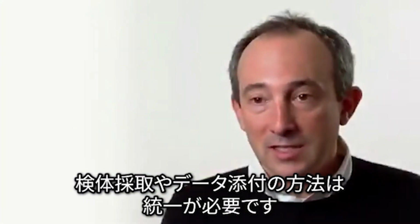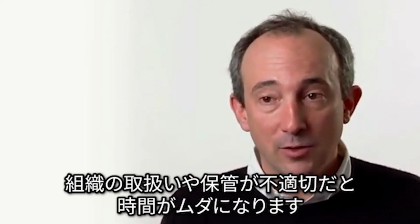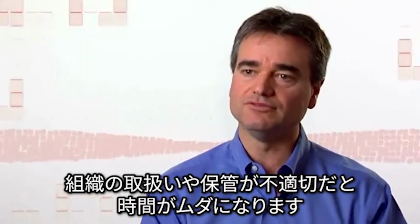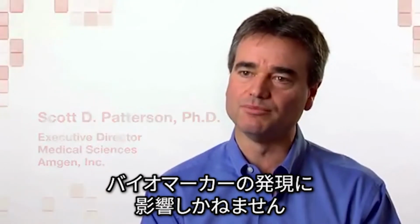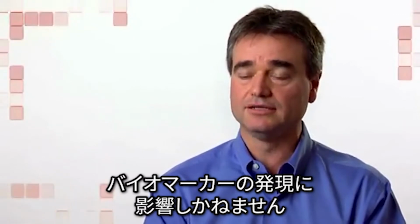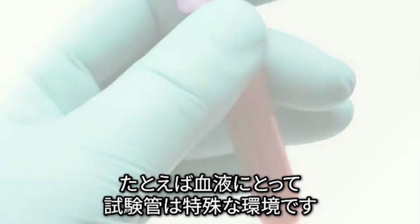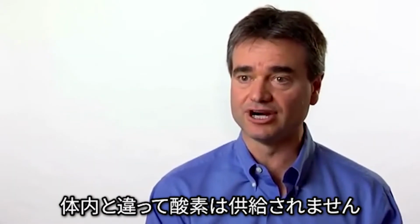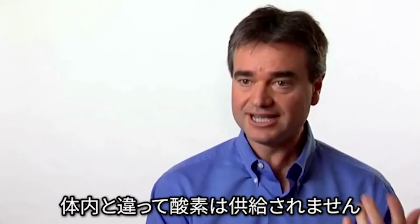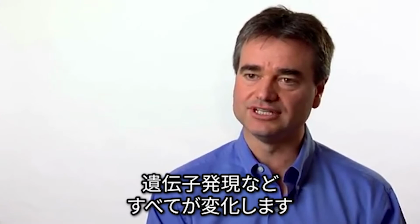And so what we start to need is to be uniform in how we collect things, uniform in how we attach data to it. You could waste a lot of time if you're using tissue which has been inappropriately handled and not stored properly, because you could come up with a biomarker that might just reflect that storage process. Even if it's just blood that's collected into a tube, it's now in a completely different environment. It's responding to that environment that isn't as oxygenated as it was in your body. There are gene expression changes. All sorts of things are changing.